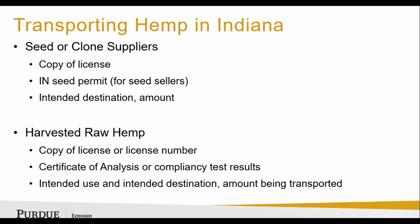We're looking at certificates of analysis and compliancy test results, and I'll talk about that in a second, kind of the issue we've seen. And then, of course, a bill of lading with intended use, intended destination, and the amount being transported. I know this talk focused on seeds and not clones, but we have people that are bringing in clones, seedlings, and seeds into the state of Indiana.